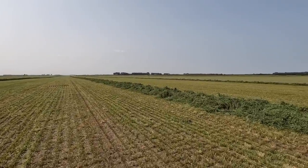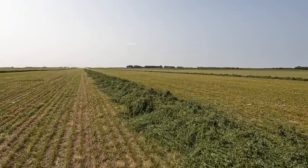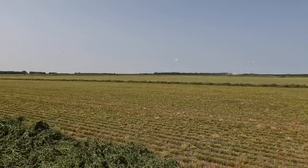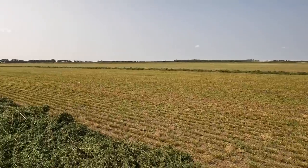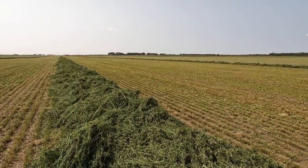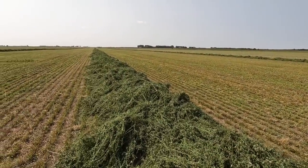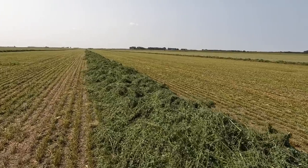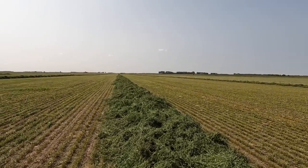I'm out in the alfalfa field here of our neighbor Tyson's. They just started merging this a couple hours ago, I think, probably an hour ago maybe. We're actually chopping at the dairy already. Chopped that first because that was fairly thin, so we were a little concerned that it was going to get dry too quick. Thought I'd come over here to do some filming of the merging.